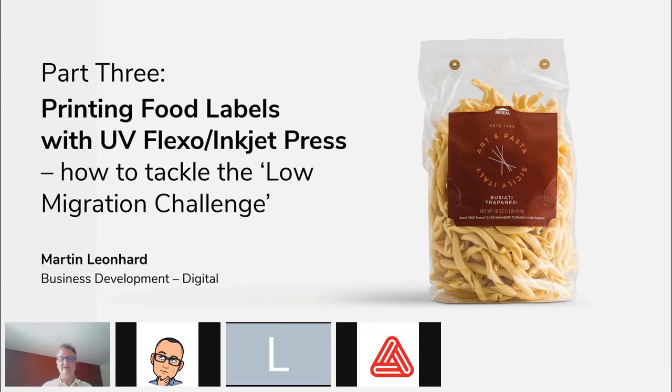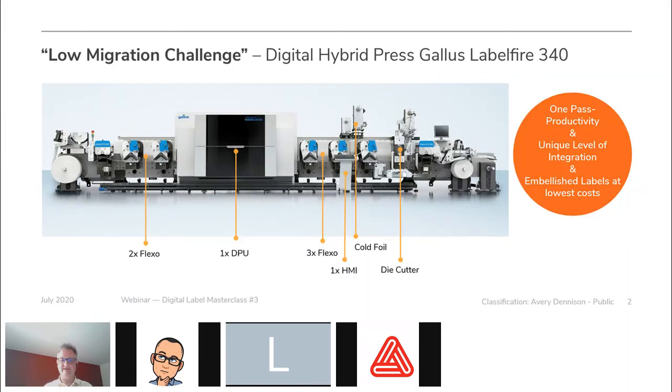Welcome to the third part of our webinar. You might ask yourself, how come Gallus as a press manufacturer is being confronted with a low migration challenge? We think we know how to tackle it, basically because we were confronted with it through the digital hybrid press Gallus Labelfire. The challenge does not come from the flexo printing units. This has been solved a long time ago already.